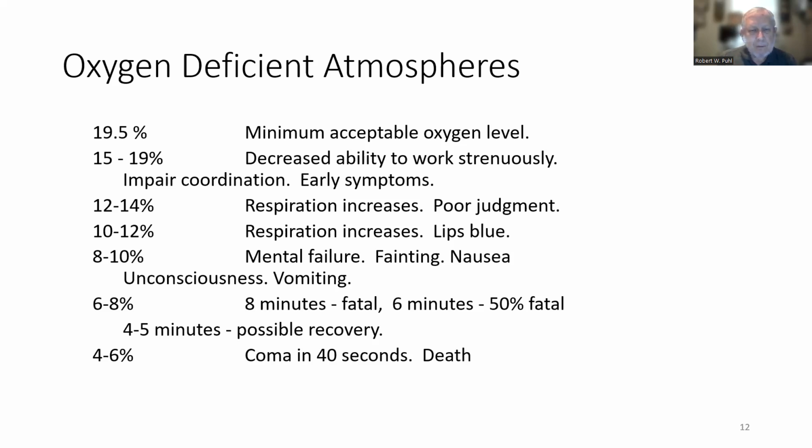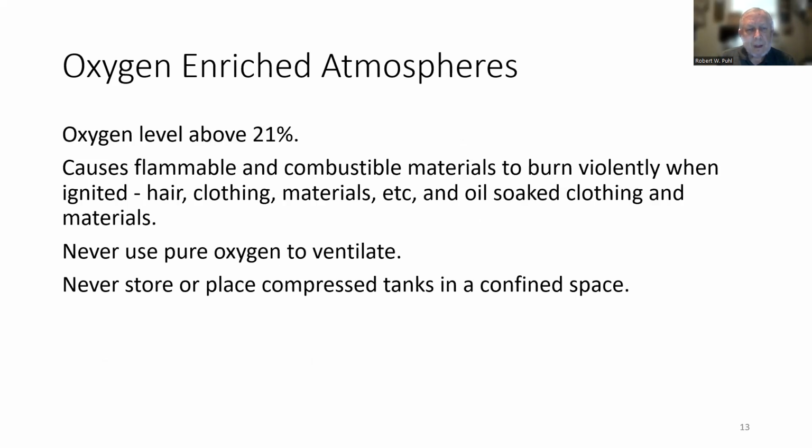8 to 10%, mental failure, fainting, nausea, unconsciousness, vomiting. 6 to 8%, 8 minutes is fatal. 6 minutes, 50% fatal. 4 to 5 minutes, possible recovery. 4 to 6%, coma in 40 seconds, and you're dead. So that's your oxygen levels, oxygen deficient atmospheres.